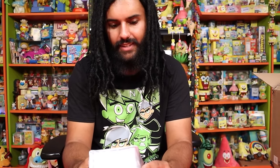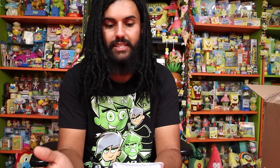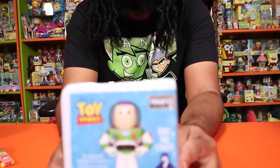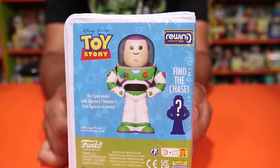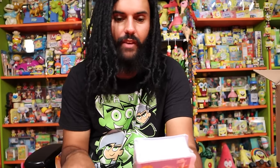It's partnered with Blockbuster. But essentially, they take the VHS box we all grew up with and put a little minifigure inside of it, as well as a chance of getting a chase. So this one is a Buzz Lightyear one. You can see in the back, you have a chance of getting a Buzz with the dome and without the dome. The chase is without the dome. But I'll be 100% honest, either one's a win to me. If I get the one without the dome, it's a chase. That's sick. If I get the one with the dome, I think that one actually looks a little cooler. I love characters that have domes on them. It's just sweet. So let's go ahead and check this out.